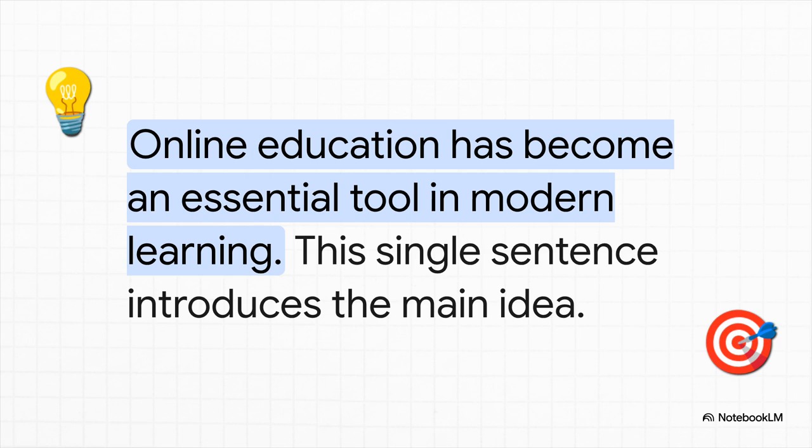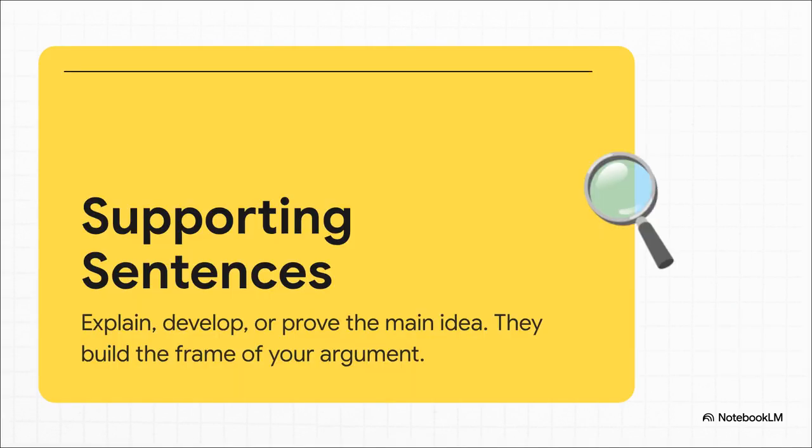The very first sentence lays it all out on the table. Online education has become an essential tool in modern learning. It's totally clear, super direct, we know exactly what's coming next. That's our solid foundation. Okay, foundation's down. Next up, we gotta build the frame.